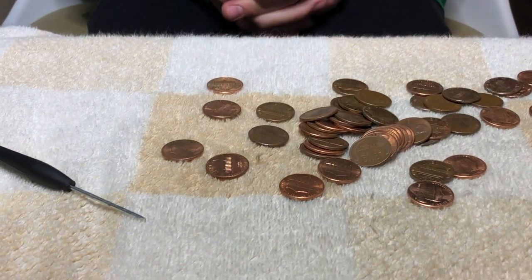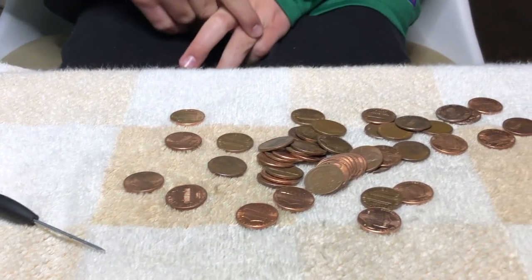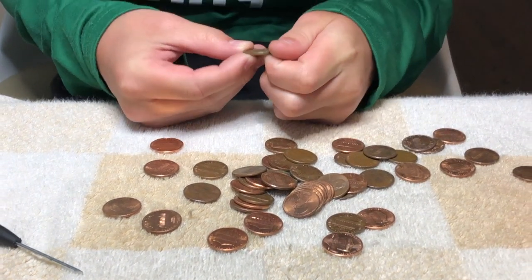All right, good. Okay, go for it. So in my roll, I found a wheat penny. What year is that wheat penny? 1945. 45. Okay.